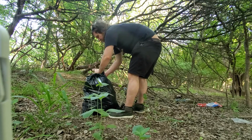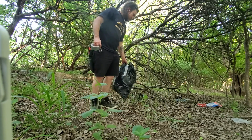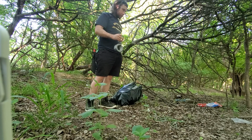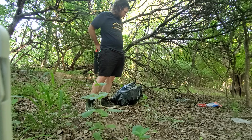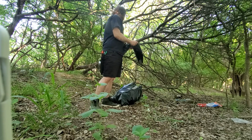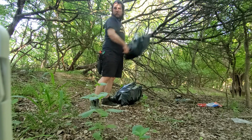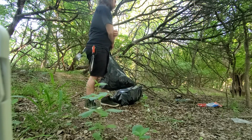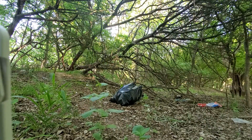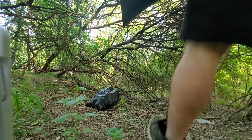Nothing like an itchy walk through the springtime woods. Okay. I'm gonna get this area a little bit more so you can see. Ooh-wee, looks like you can.